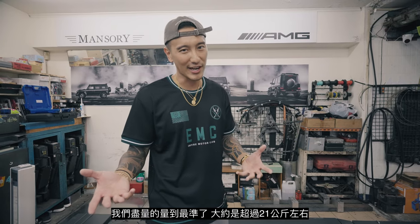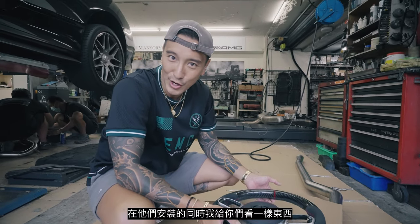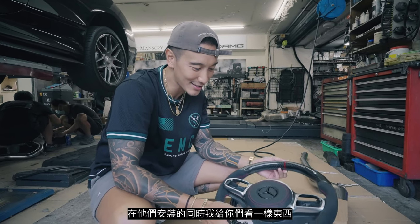So we did our best with the scale. It's a little bit over 21 kg, give or take. So let's just say it's like 8.5 kg weight savings, all right? That's pretty good. While they're installing everything, I wanna show you guys something else.